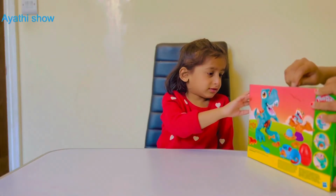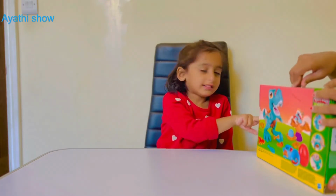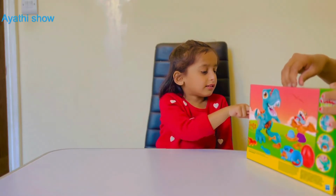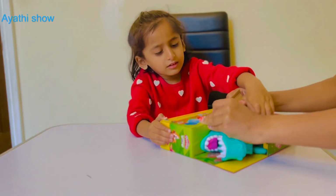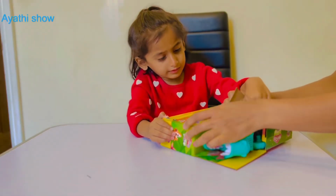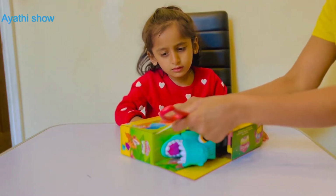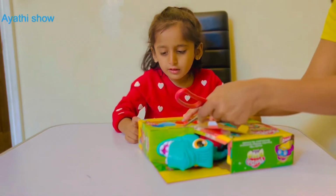Who bought the surprise for Ayathi? Daddy. Did you say thank you to Daddy? Yes, I did. That's brilliant. Are you excited to play with your dino Play-Doh? Yeah, Mommy.